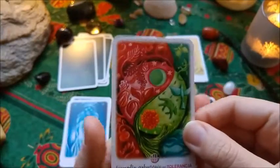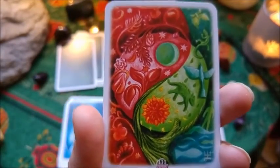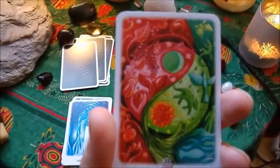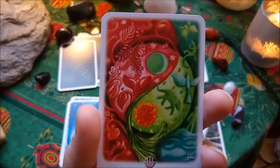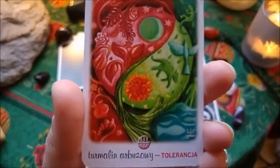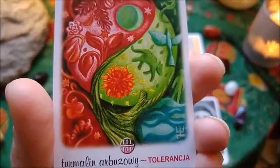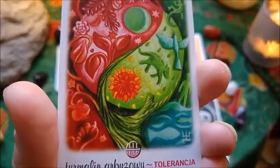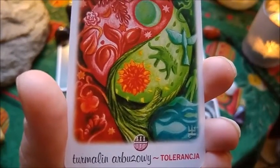So this is also gorgeous colors here, and the details here are so fine and stunning. What we have here is the watermelon tourmaline for Libra, and the planets are Uranus and Venus. And this is saying here basically tolerance, as you can maybe guess here. And the 6 is also quite interesting in terms of how to write it here. It's nice. I really like that.